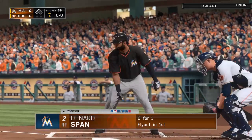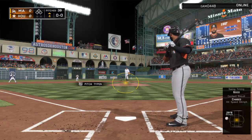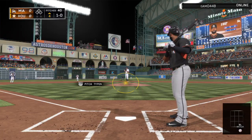Denard Span is ready here as we begin the top of the 4th. Absolutely nothing going on in this game so far, so we'll see if the leadoff man can get something going. And the first pitch of the inning here misses down and in for a ball. It's 1-0.